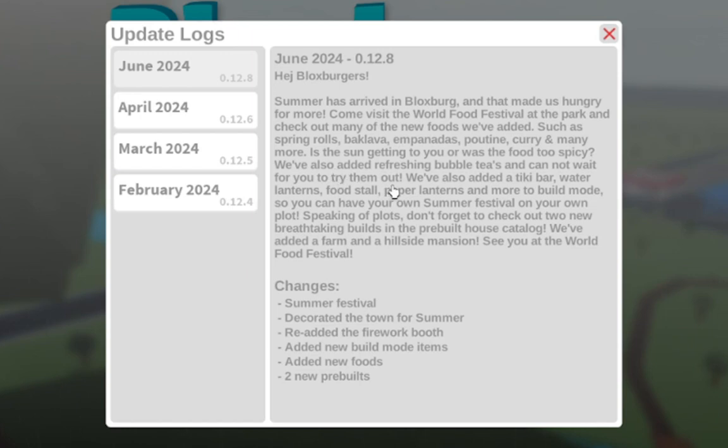We've also added refreshing bubble teas. Yay! Cannot wait for you to try them out. We've also added a tiki bar, water lanterns, food stall, paper lanterns, and more to build more. So you can have your own summer festival on your own plot.